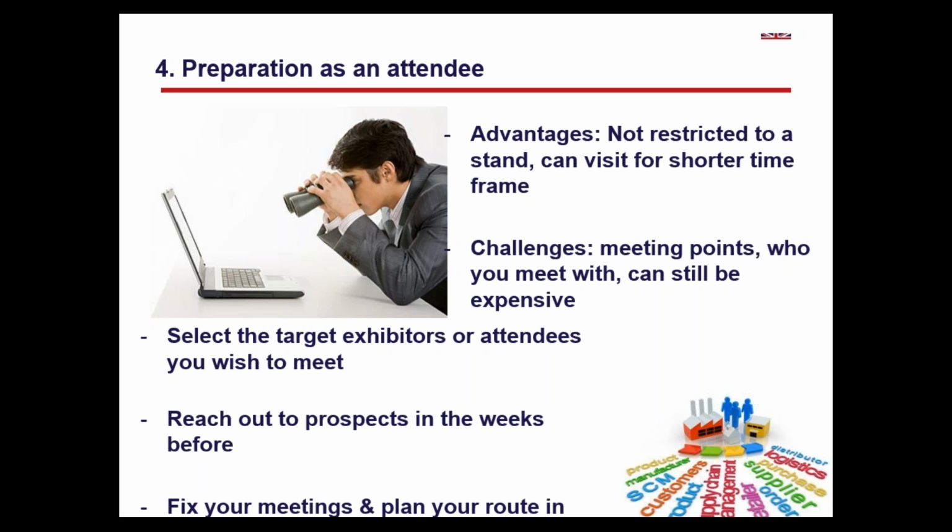So if you're looking at going to a trade fair as an attendee, and that might be when you've done some cost analysis or you've decided it's still more cost effective to go as an attendee, you don't want to make the full commitment to exhibit yet, you'd like to go out first and just have a look at the show and have a wander around and get a feel for it. That's absolutely fine. How do you then get the most out of being there for the show as an attendee?